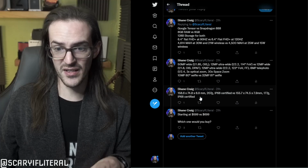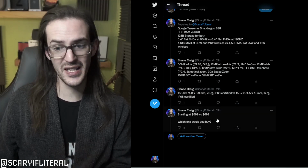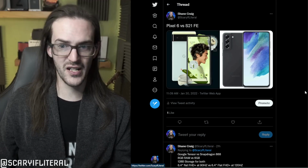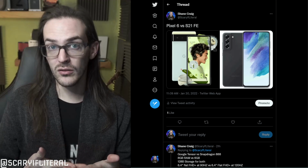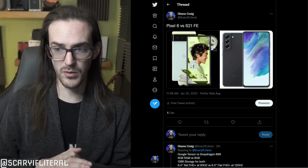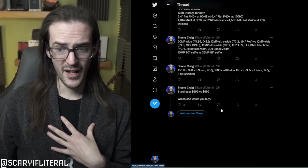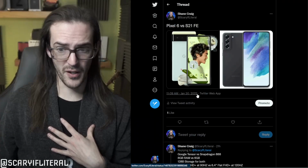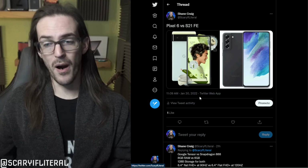Physical size is a little odd though. The FE is physically smaller despite being the same size screen, but again, $100 different, and you're getting the Google experience. And I know the Pixel 6 has not been phenomenal as of late. These updates, apparently it is getting better, but it did launch with some problems. But if I'm looking at these two and I'm going to decide which one to buy, the Pixel being $100 cheaper and being likely better in a lot of key areas for me, I'm probably going to go that way.